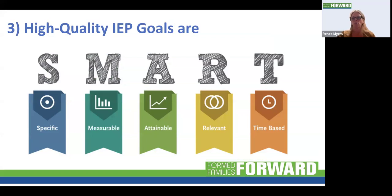And high quality goals are SMART. The SMART framework is a widely recognized method for creating effective IEP goals. We're going to look at each of the components of this acronym. First, the S, specific. Goals should be clearly defined and unambiguous. They need to be detailed and leave no room for confusion about what is expected. They should identify the precise skill or behavior the student will acquire or improve upon.